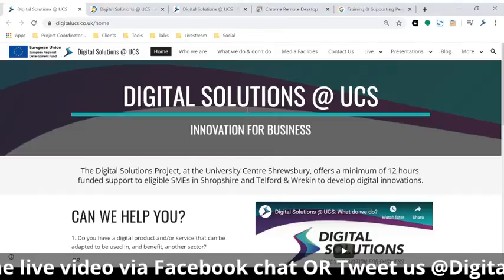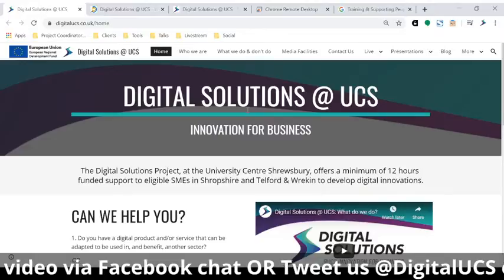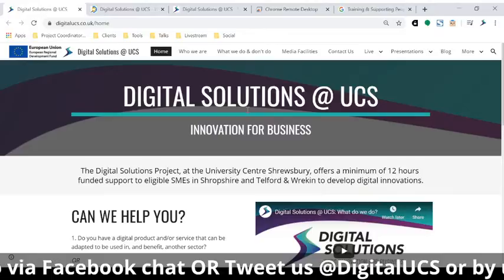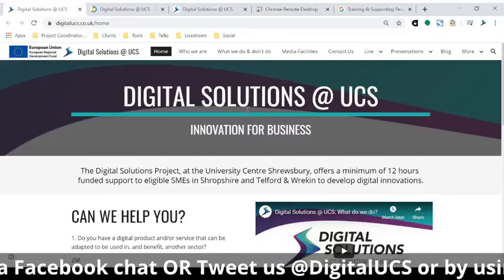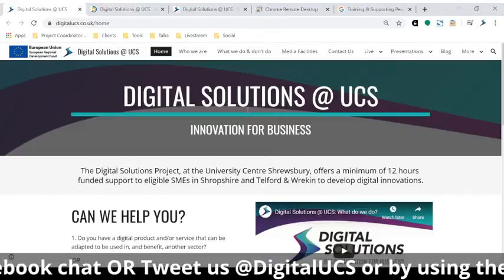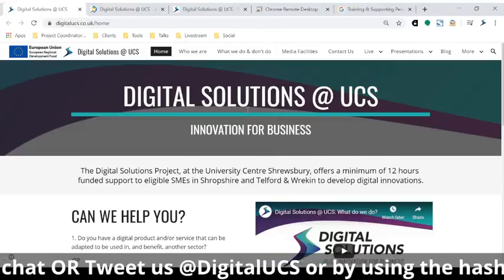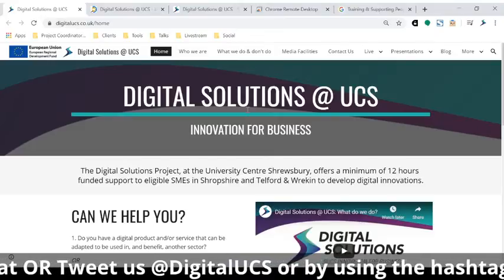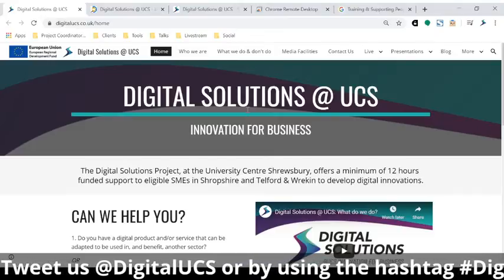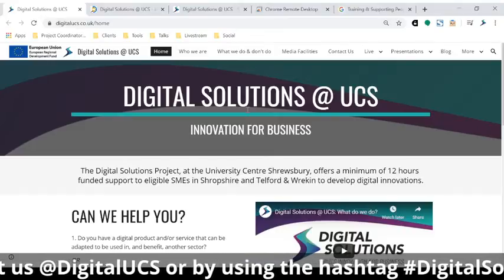It's all fully funded by the European Regional Development Fund. So if you apply, you need to be based in Shropshire or Telford and Wrekin. You need to be a small to medium enterprise, and like I said before, you need to have a digitally innovative product or service. Don't worry too much about the last bit. If you're not sure, then you can come and talk to us and we'll have a conversation. The main thing is you've got to be in Shropshire or Telford and Wrekin and be an SME. But then if you apply and you get accepted, then you get free support, and it's a minimum of 12 hours of free support as well.